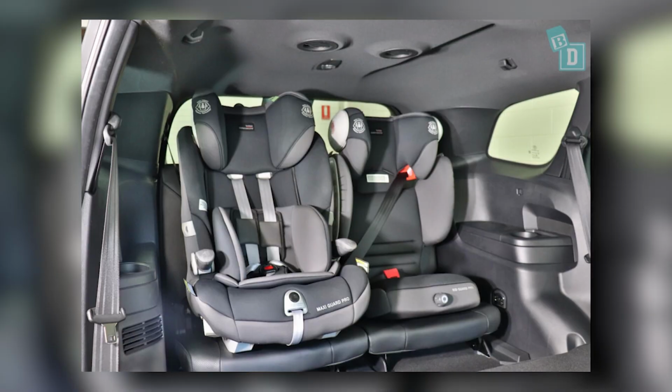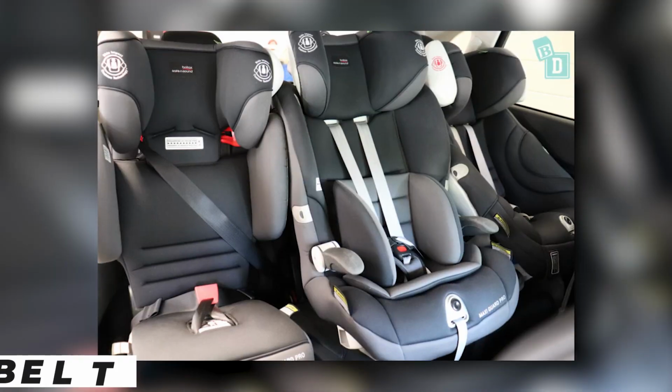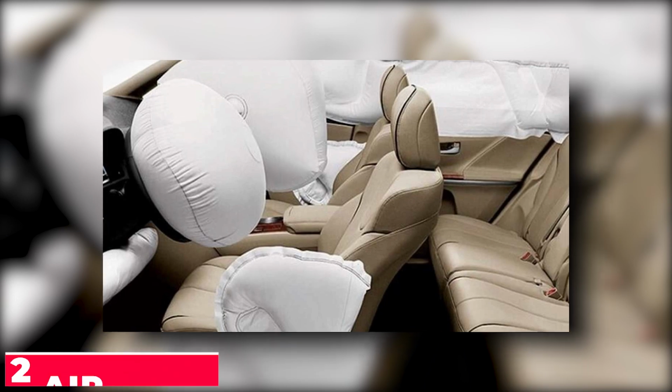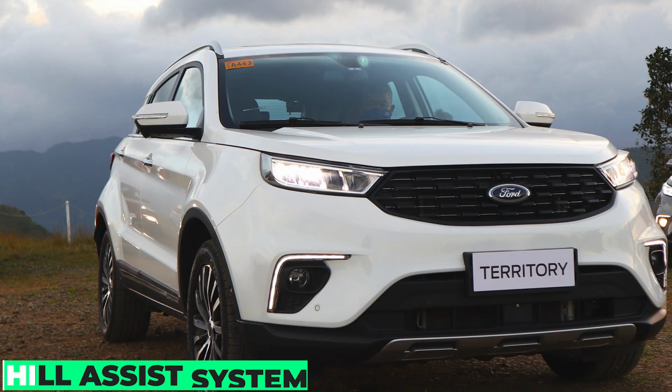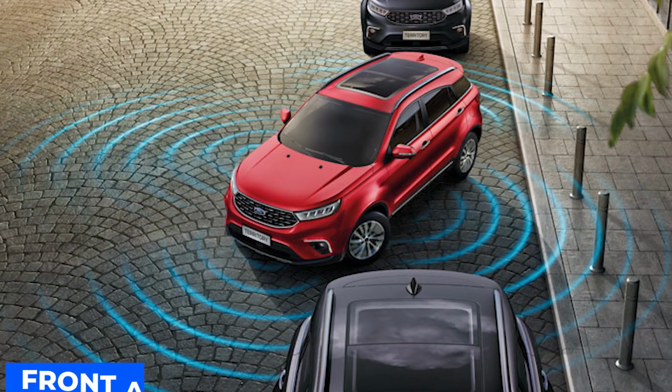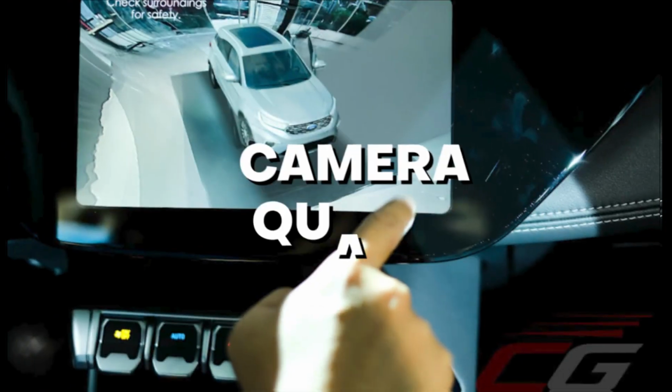These features include ISOFIX child seat attachments, child safety rear locks, belt minder, which is a front safety belt reminder, traction control, 2 airbags, anti-theft system, brake assist, hill assist system, tire pressure monitoring system, blind spot monitoring system, and front and rear sensors.